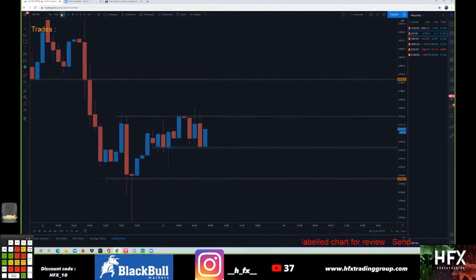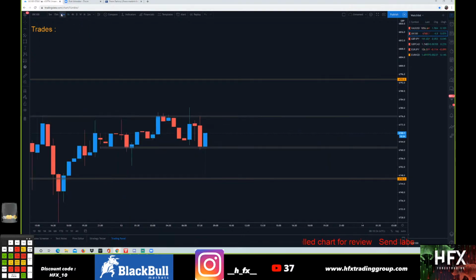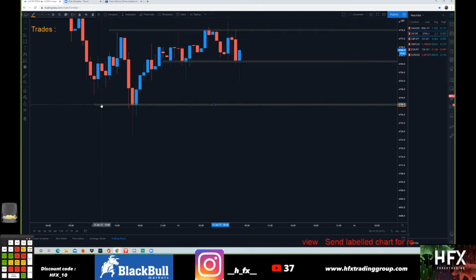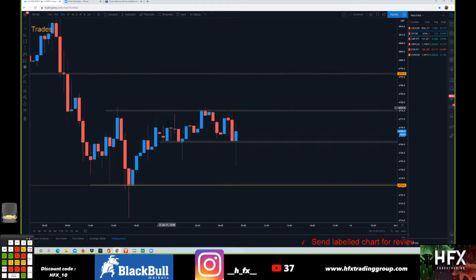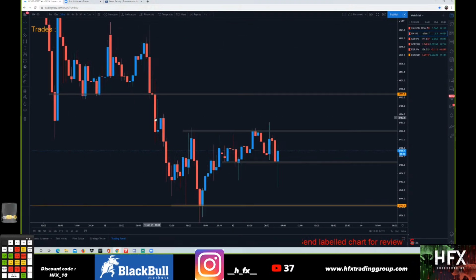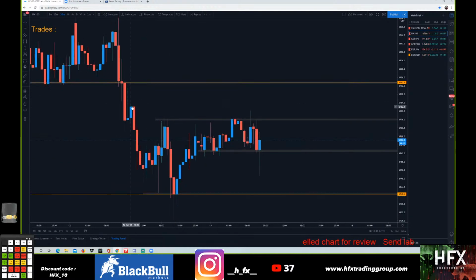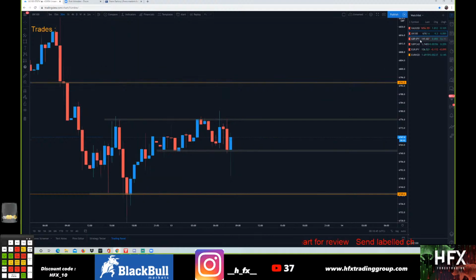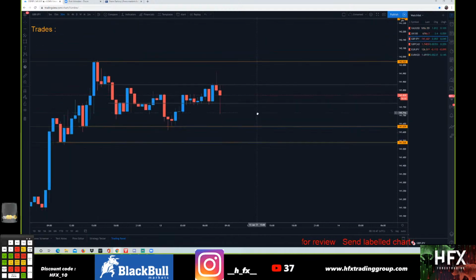Let's take a look on the 30 minute. Yeah, on the 30 minute we can even adjust this as a zone actually. There we go. Awesome. So now we have a slightly larger range. And then yeah, buys make sense, but we do have an area of issue over here, so probably want to be cautious of that. We'll come back to FTSE.